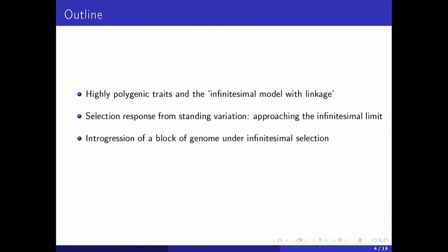I will then look concretely at two model scenarios, one involving response from standing variation at multiple linked loci, and try and figure out whether it's possible to detect selection in this limit where most of the variance comes from very small effect variants. And this will naturally lead us to think in terms of blocks of the genome, and then for the rest I will focus on a single block of genome as it spreads through a genetically homogeneous population. This is, of course, a slightly artificial scenario, but it allows us to pin down what's happening in a more precise quantitative way. So I will try and conclude with this.